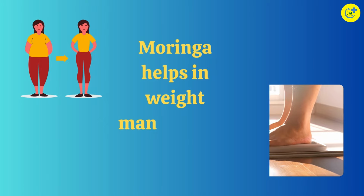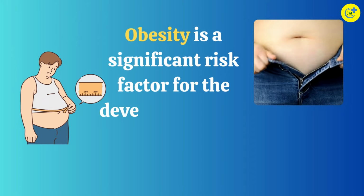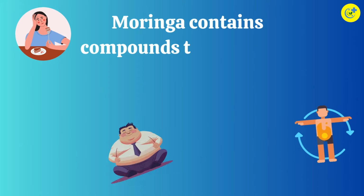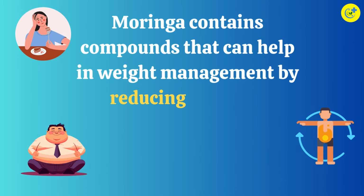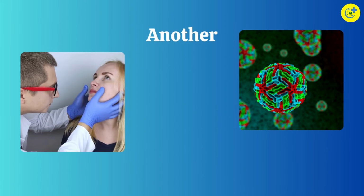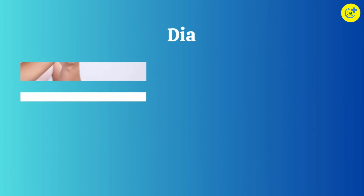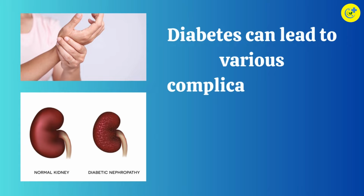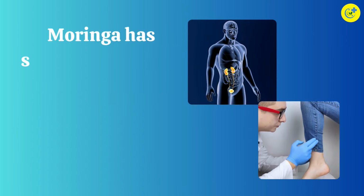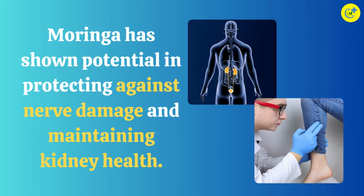Moringa helps in weight management support too. Obesity is a significant risk factor for the development and progression of type 2 diabetes. Moringa contains compounds that can help in weight management by reducing appetite, enhancing metabolism, and increasing fat breakdown. Another benefit of Moringa is protection against complications. Diabetes can lead to various complications, such as diabetic neuropathy and nephropathy. Moringa has shown potential in protecting against nerve damage and maintaining kidney health.